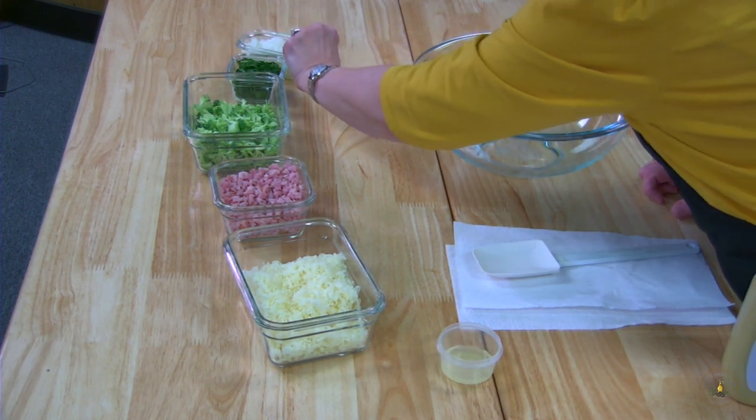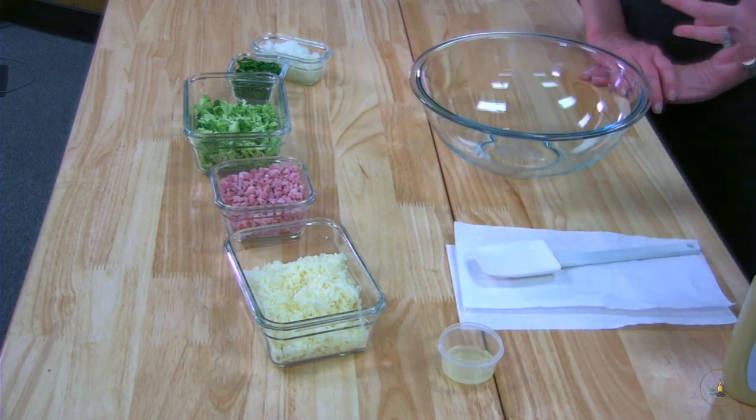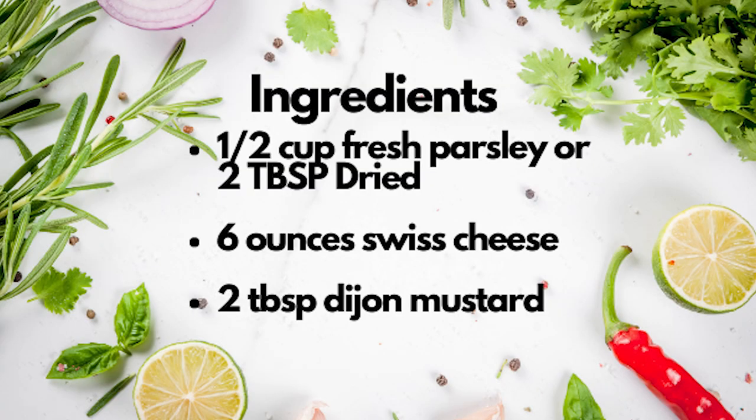And then one small onion or 1/2 of a large onion, whatever. It depends on your taste for onion. Some people like onions, some people don't. So it just depends on your family. It's really good for you though. It is. Like garlic.